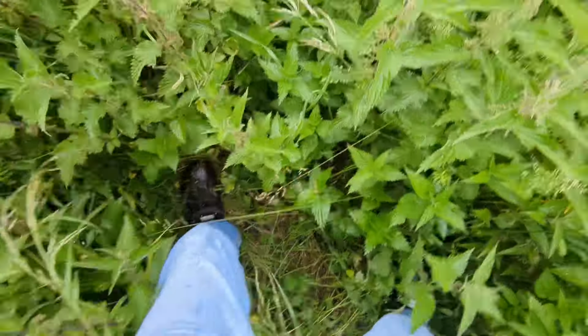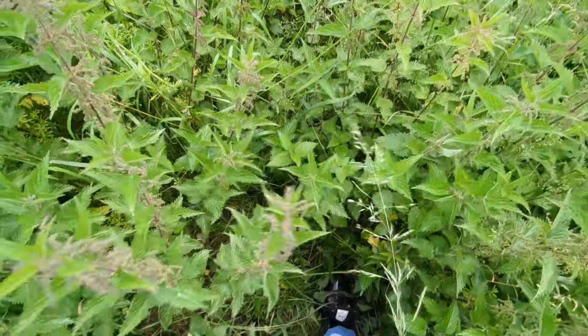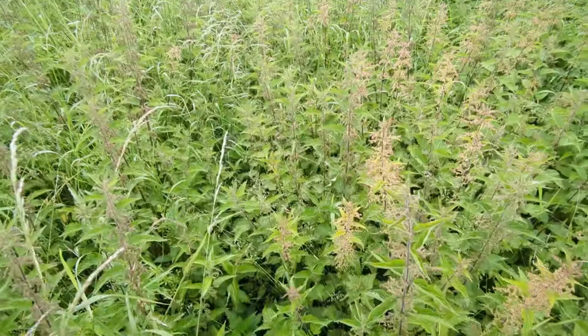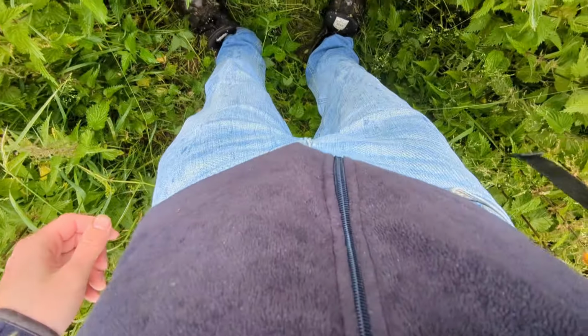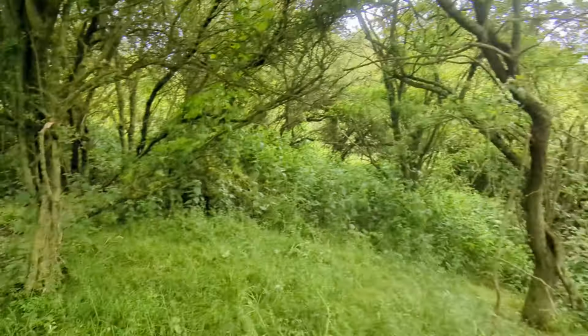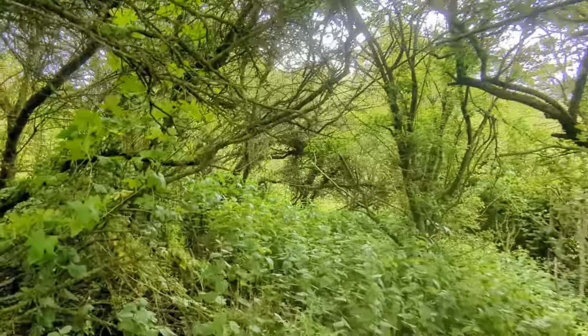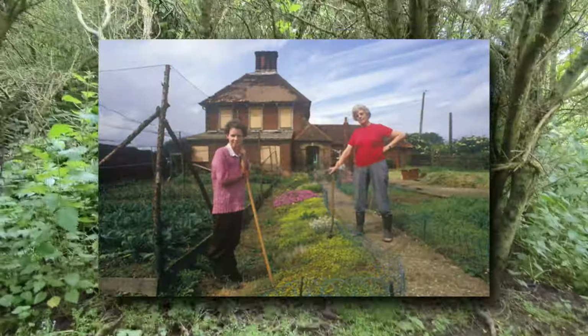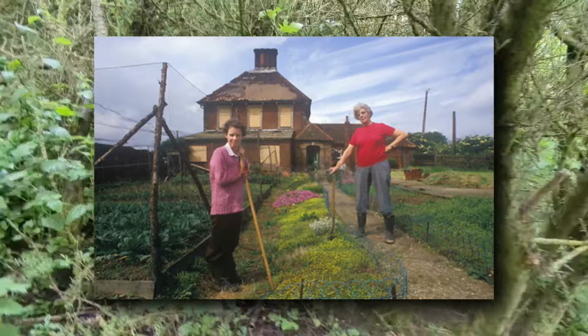Now this is a bit tedious, especially as it's wet as well. So not only are my feet getting soaked, I'm getting absolutely stung. 40 years worth of shrubbery down here. No longer looks like this, let me tell you.